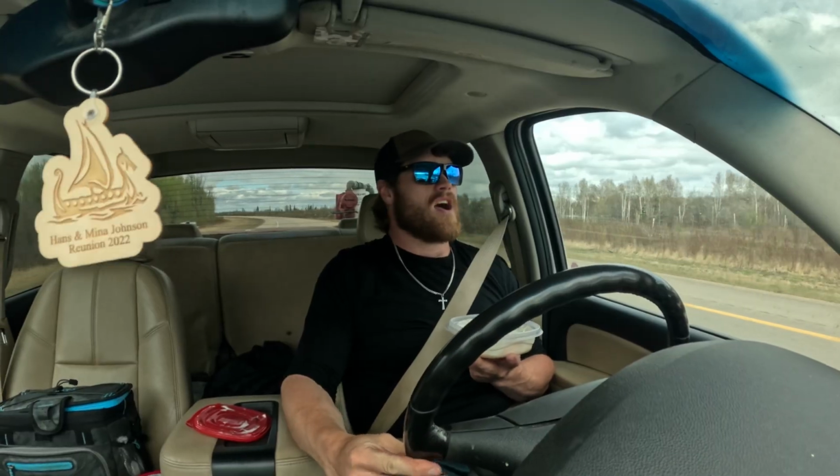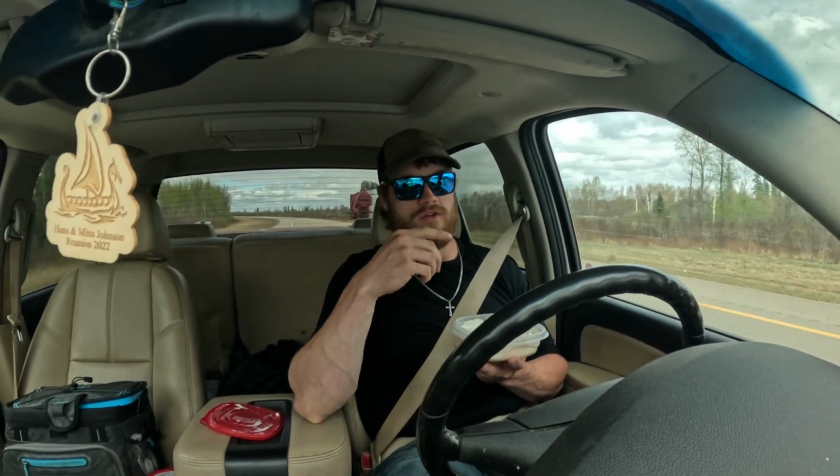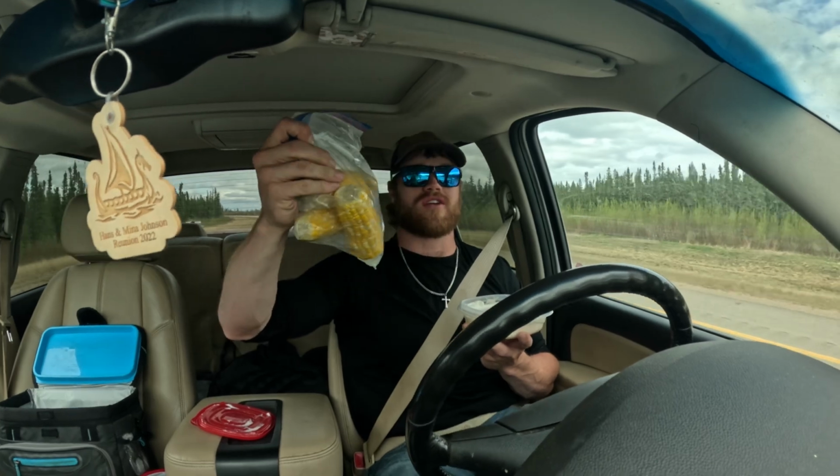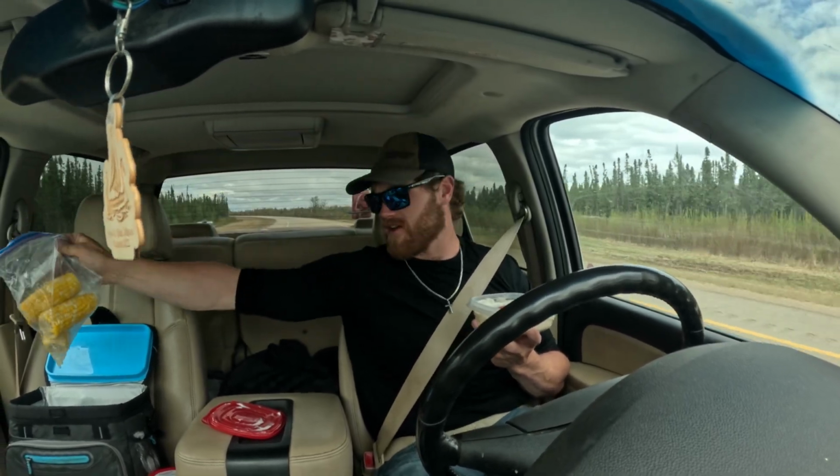So we're on our way back now. Having some food. Ate some corn, which is quite good. Cob of corn. I've got 3 more cobs there, just in case I feel extra hungry.